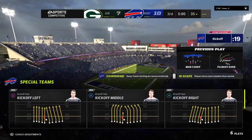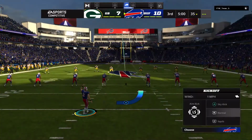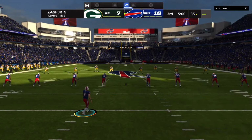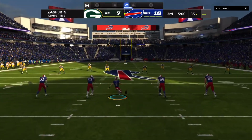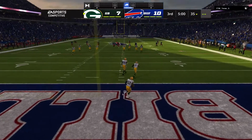Welcome back. Charles and I settled into the booth, ready for quarter number 3. The Packers set to get the football first, and they are trailing on the scoreboard as we resume action, ready for the third quarter.